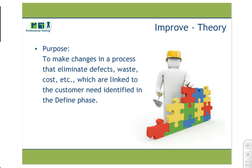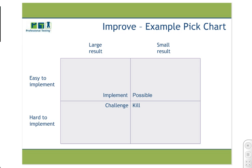We took a couple of improvements from the models we already know, but you can also think of common sense things to improve, because some problems are rather obvious, and based on our experience we already know how to improve that. But where do we start to improve? We have several ideas. You can use the pick chart to pick the best ideas to start with.